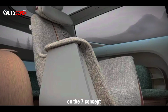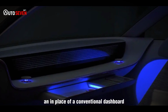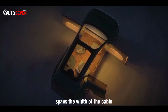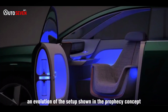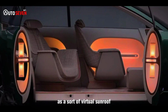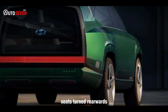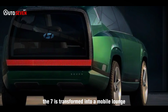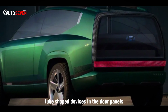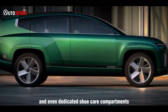On the 7 concept, a retractable joystick replaces the steering wheel, for example, and in place of a conventional dashboard, a sleek digital control panel spans the width of the cabin, an evolution of the setup shown in the Prophecy concept, while a huge OLED screen in the ceiling serves as a sort of virtual sunroof with customizable displays. With the front seats turned rearwards, the 7 is transformed into a mobile lounge, with ambient lighting supplied by distinctive, tube-shaped devices in the door panels, an inbuilt fridge and even dedicated shoe care compartments.